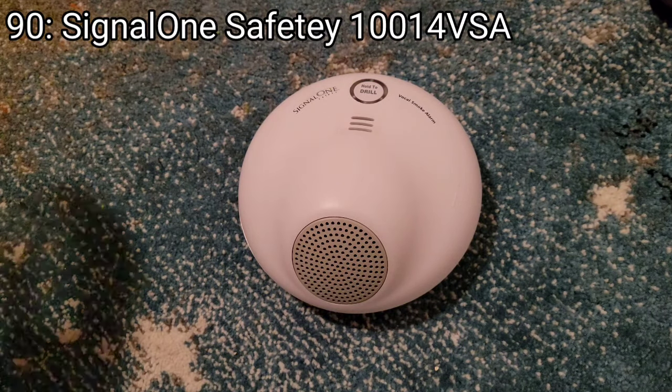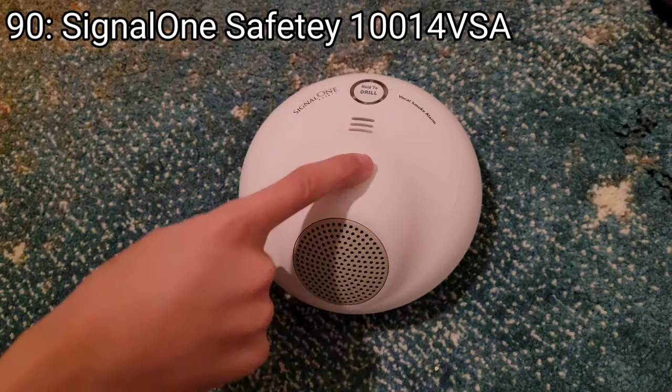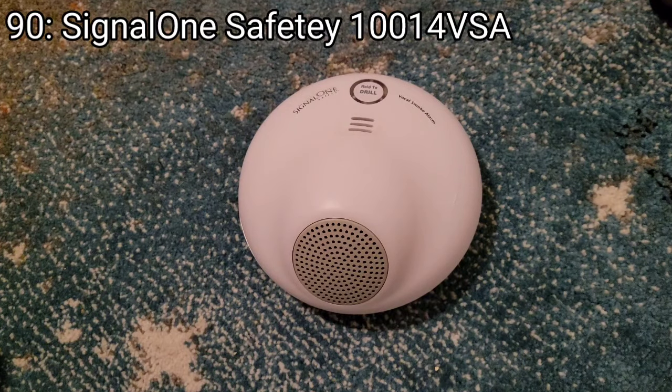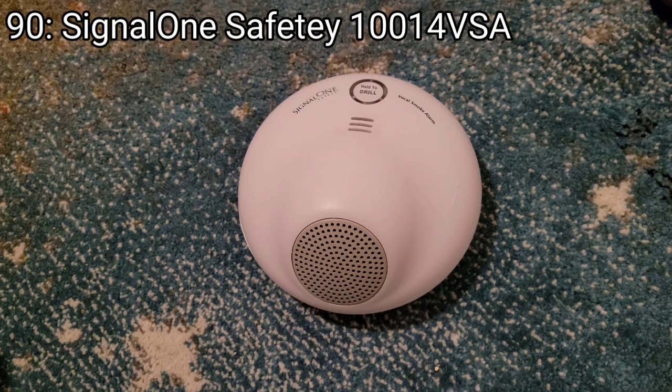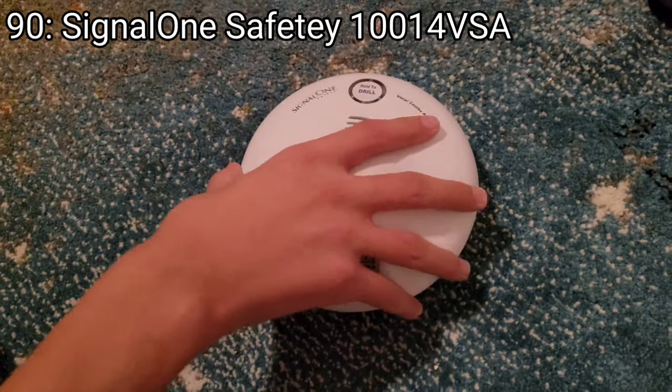That's what's nice about this alarm. You can just mess around. This is a really good alarm to have for a collection, if you ask me, because you can mess around with it as much as you like. Okay, I just made myself laugh from doing that.